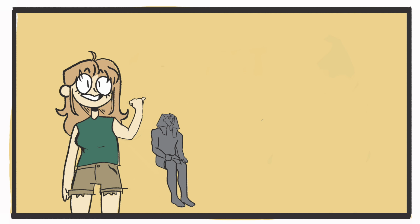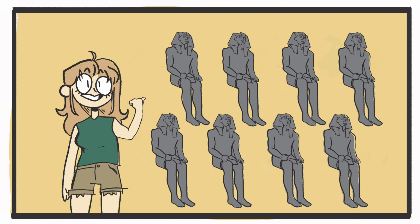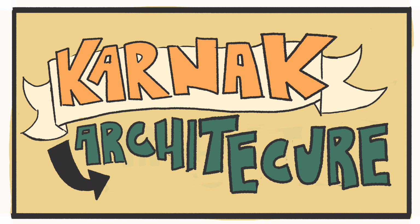Every pharaoh that reigned during the different dynasties was responsible for adding their own parts to the complex. The more pharaohs reigned, the more specific architecture and technological techniques were able to advance. Now that we've gone over a little bit of the history, let's talk about one of my favorite subjects, architecture.